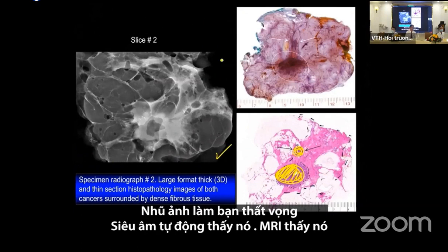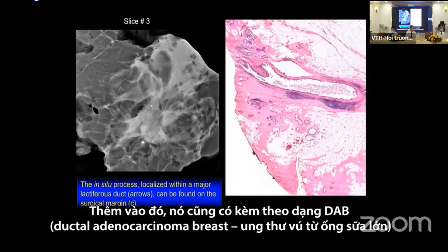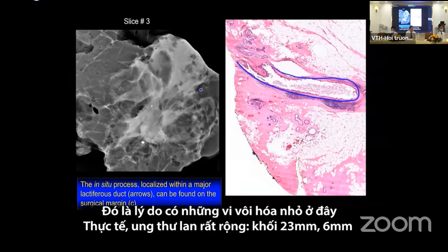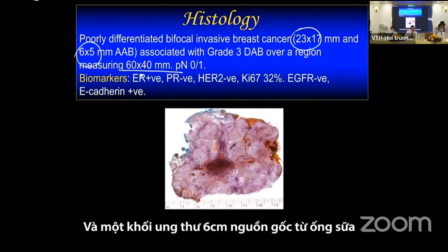Mammogram let you down. Automated breast ultrasound found it. MR found it. And we arrest the process. It was just about the time to do it because it's aggressive and fast growing. In addition, it also had DAB. That's why the small calcifications here. So actually, it's a very extensive disease. 23 millimeter, 6 millimeter, and a 6 centimeter cancer of ductal origin.